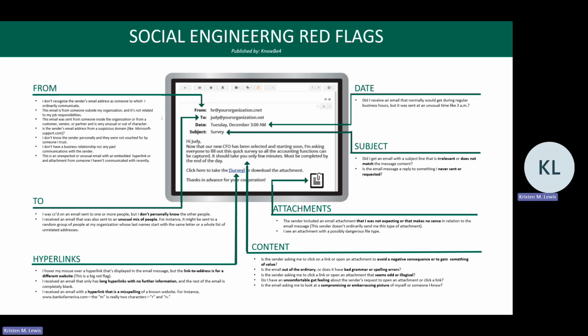Jumping down to that To line, maybe you were CC'd on an email that was sent to one or more people and you don't really know any of them. Or maybe you got an email that was sent to an unusual mix of people. For instance, maybe it was sent to a random group of people in your organization whose last names all start with the same letter. And the date. Well, when we're looking at the date, are they sending it during normal business hours or are they sending this to us at 3 a.m.?